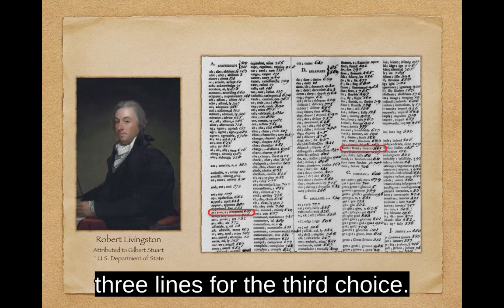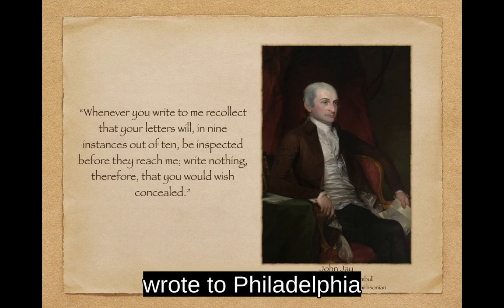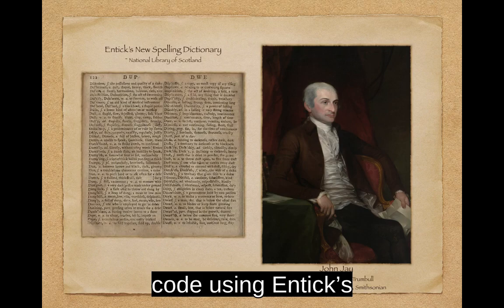Another popular code system used by the military and diplomats alike was a dictionary code. John Jay, the minister to Spain, wrote to a Philadelphia businessman in 1781. "Whenever you write to me, recollect that your letters will, in 9 instances out of 10, be inspected before they reach me. Write nothing, therefore, that you would wish concealed." He then proceeded to describe a code using Entick's spelling dictionary.